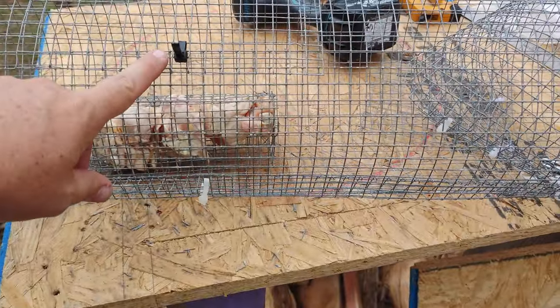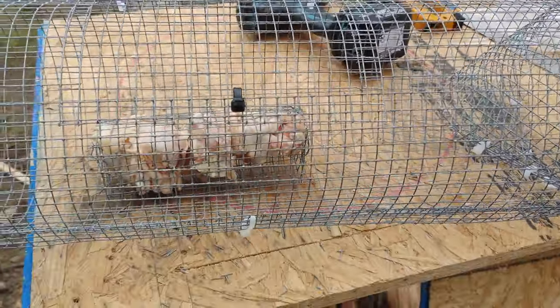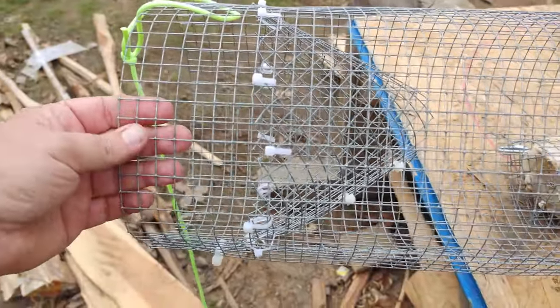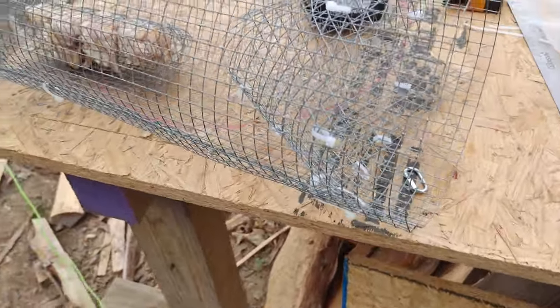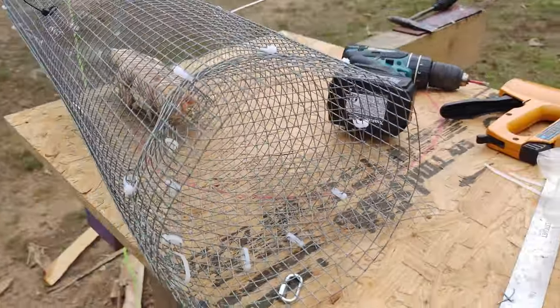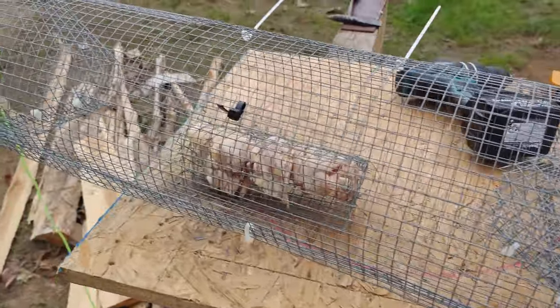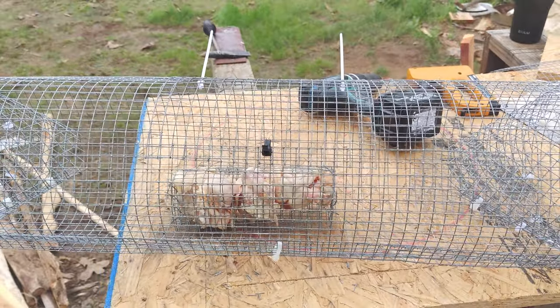And then I like to close these doors off with a zip tie. That way it kind of lays flat. It doesn't leave an opening. But there it is. That's a finished trap. It's all put in. So they go in and then they can't swim back out. So we'll see what happens. Let's see how many we get.